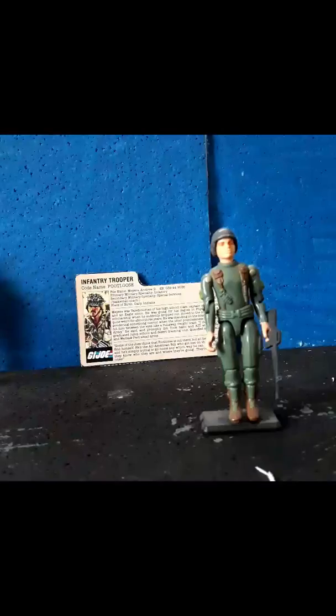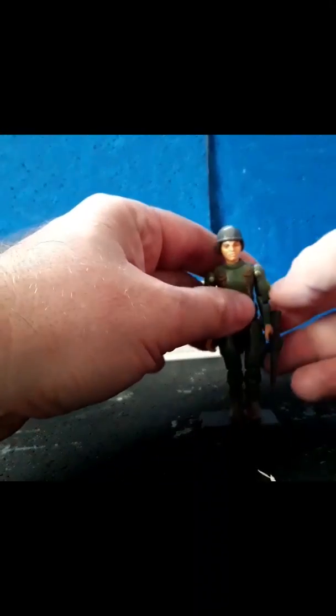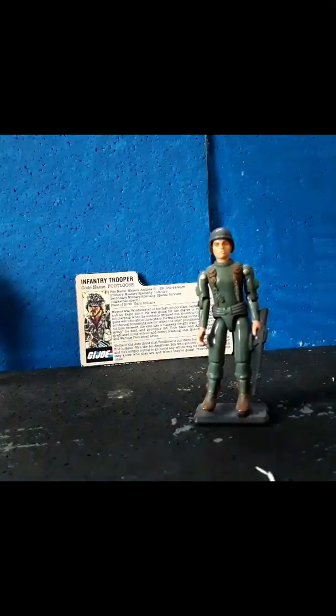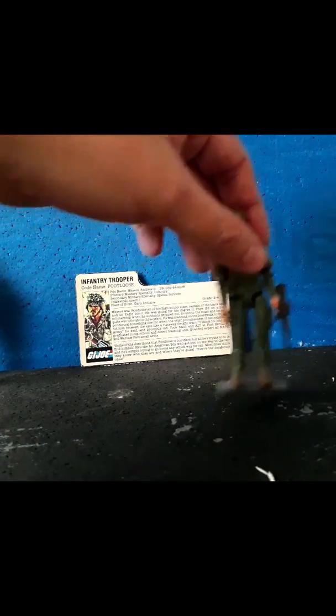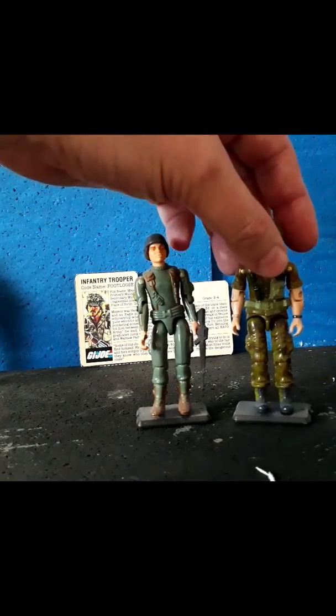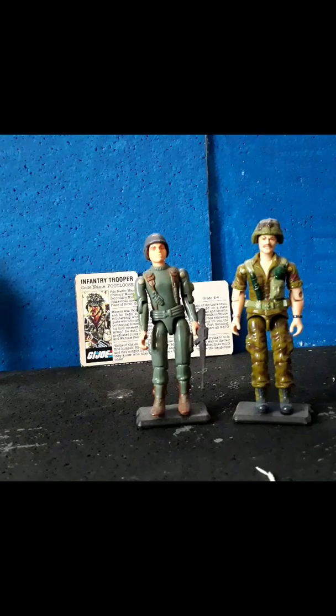Been excited to do this one for a while. In 1982, we were given the infantry trooper Grunt, which he did come with an M16 rifle. He was the Joe's very first infantry trooper. And then when he was retired, Footloose came in to take his place.